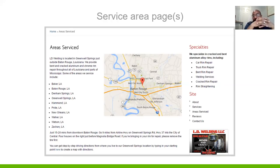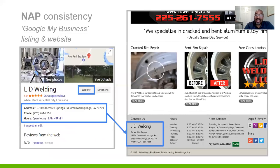Surface area pages, and that's always important because people want to make sure that you're going to service their area, right? So these are just some cool things about the websites that are important, that I think pretty much everyone should expect.